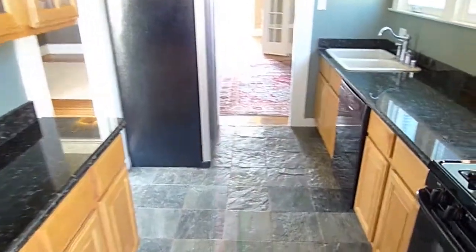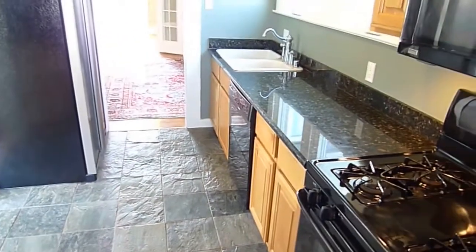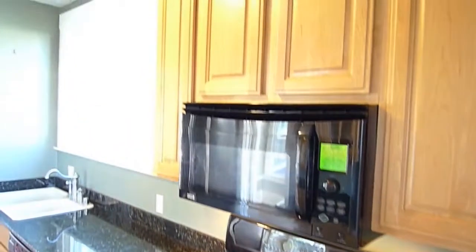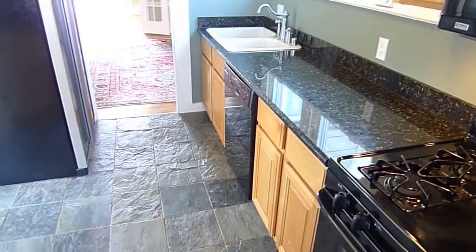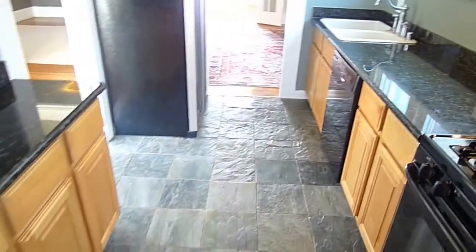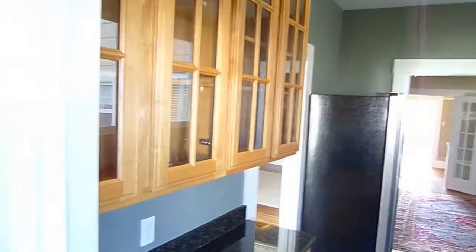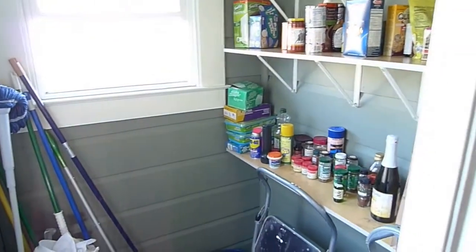Great kitchen, real stone floor, granite countertops, gas range, built-in microwave, double sink, and of course a dishwasher. Lots of cabinet space. We're actually standing in the pantry. Yes, all those spices and other goods will be gone.